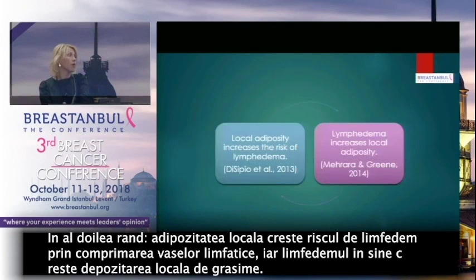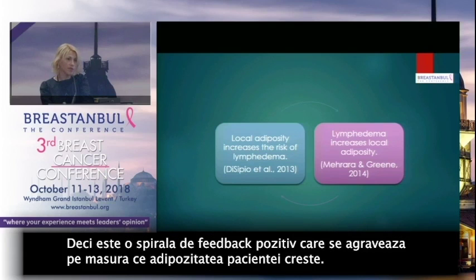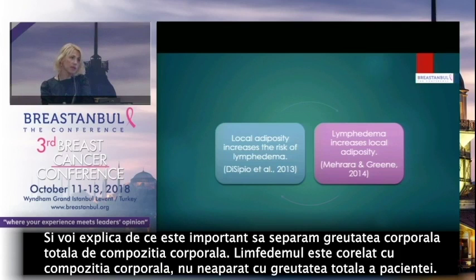And second, local adiposity, by compressing the lymphatic vessels, increases the risk of lymphedema, and we also know that lymphedema itself increases the deposition of local fat. So it is a positive feedback loop that aggravates while the patient increases in body fat. And I will explain why it is important that we separate total body weight from body composition. Lymphedema is related to body composition, not necessarily only to the total body weight of the patient.